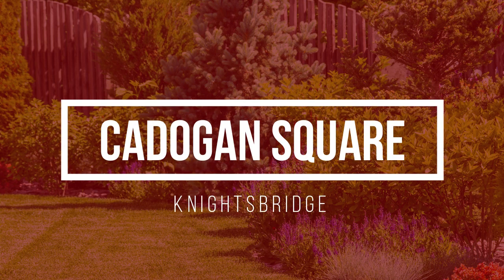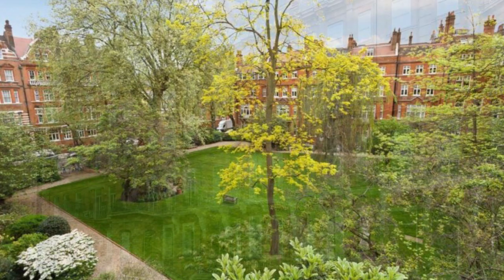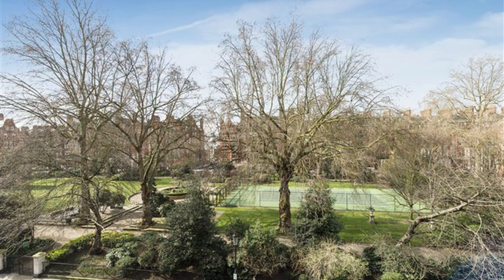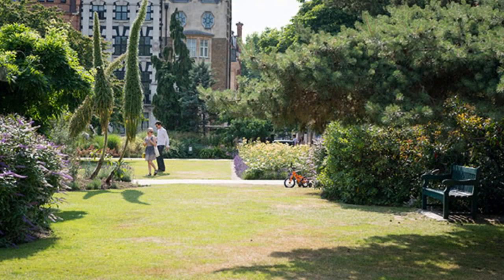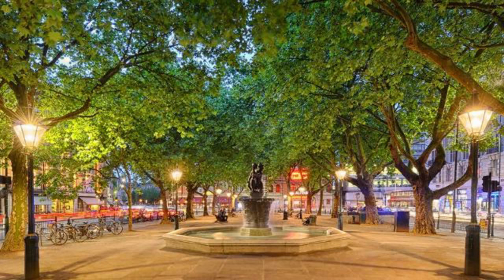This leafy and attractive garden square is surrounded by attractive red brick Queen Anne style residences. It offers tennis courts, manicured lawns, blossom trees, and neat shrub borders. Access is strictly for residents who also have on their doorstep luxury hotels and spas, along with the world's most expensive designer boutiques surrounding Sloane Square.